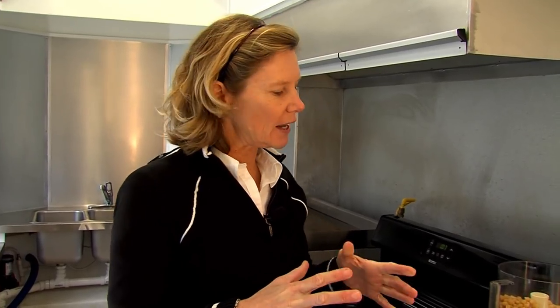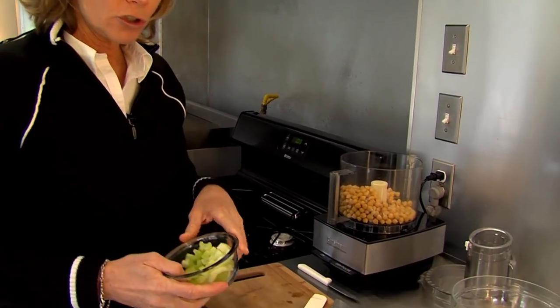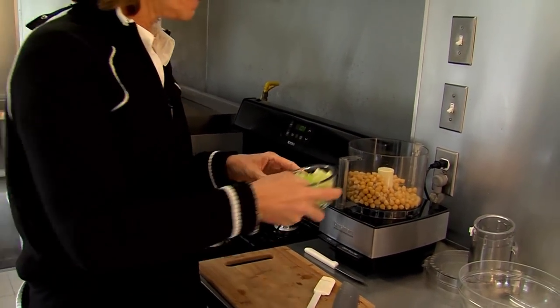Now, what I like to do is I add a little bit of ginger to the chickpeas because that kind of helps with some of the unpleasantries that you sometimes get with beans. So then you cook for about 30 minutes, and then we've added them here, and then we add 2 stalks of chopped celery.